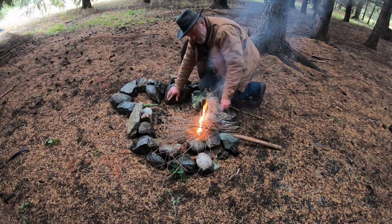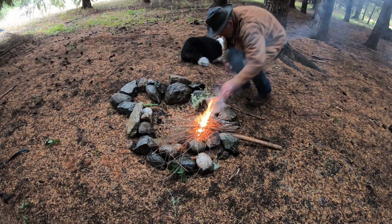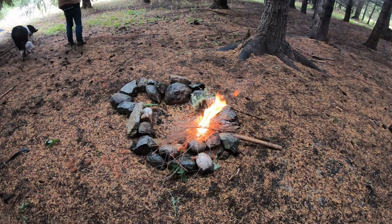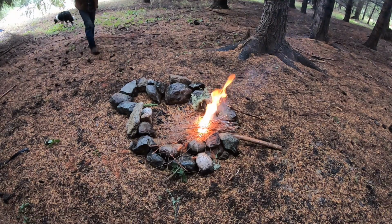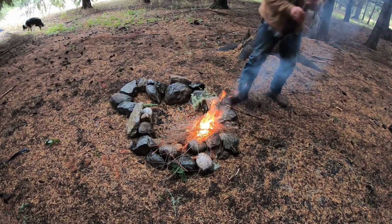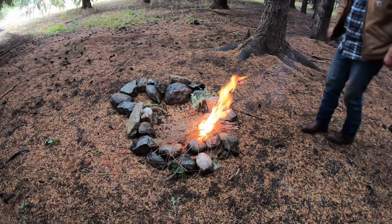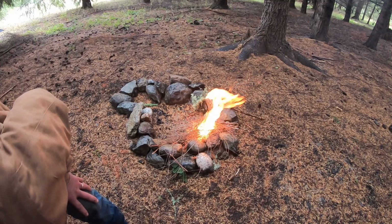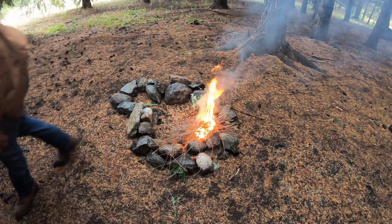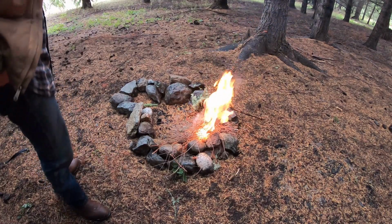Maybe. Let's hope. Not too worried about it. Once it's gone, there's so many dry twigs around here. Matter of fact, walk right over here and grab some more. Get that out of there. Yeah, now all I gotta do is keep the fire going. Luckily I set the tarp up yesterday, so absolutely everything underneath of it is bone dry. I should have thought about grabbing a whole bunch of materials before they got wet. Oh well.